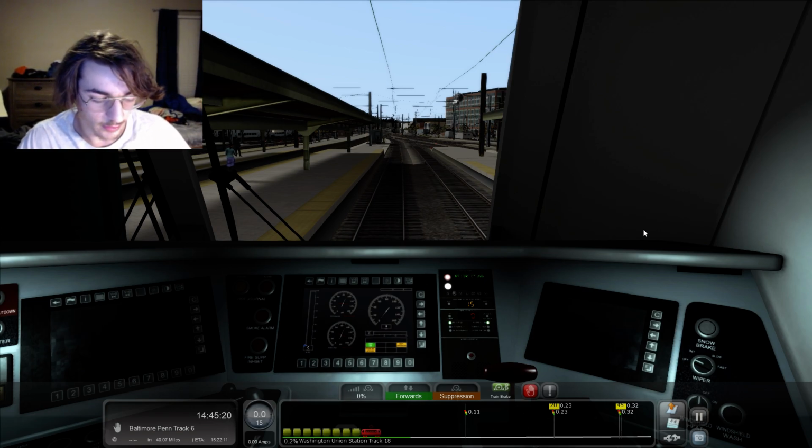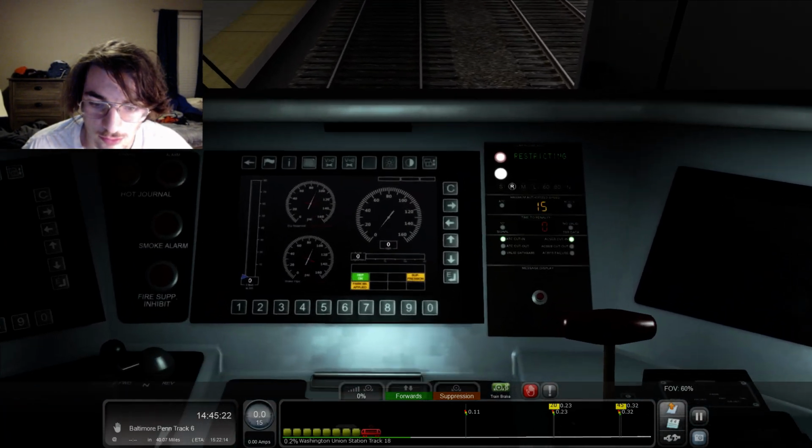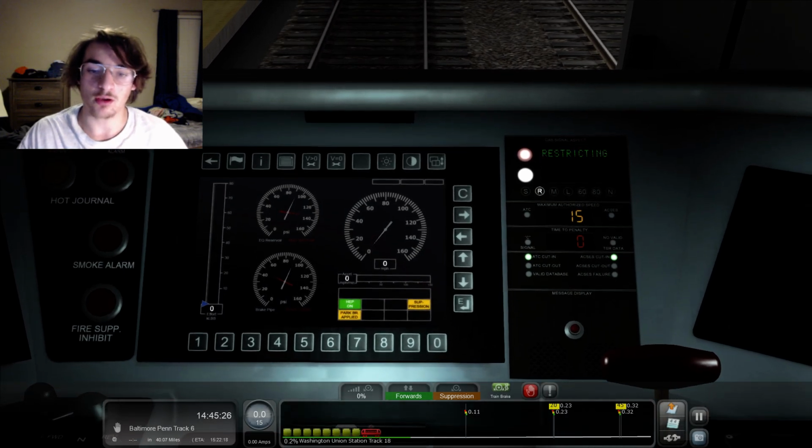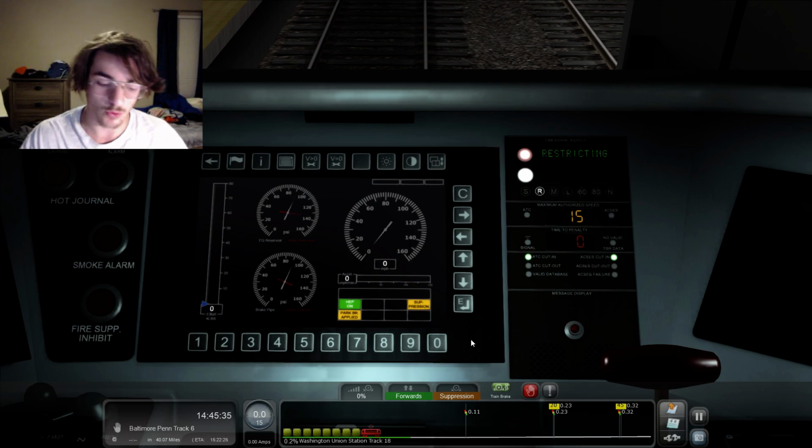Alright, let's go do the brake test. I've got my parking brake on, so we're in suppression right now. We have our parking brake on so the brakes are still applied, because we're on a little hill. You can see at the bottom we're at a 0.2% grade going downhill, so our train doesn't roll while the passengers are boarding.